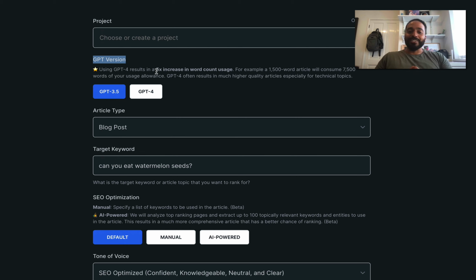One caveat to that is, of course, if you're going to use GPT 4, it's going to increase your credit usage by 5x, so bear that in mind. And there's some examples here. So a 1,500 word article would go up to 7,500. Super simple.